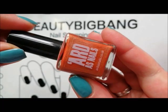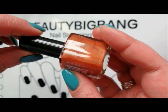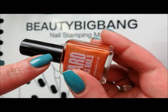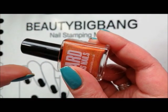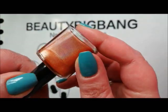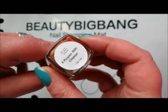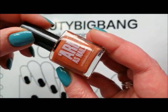I've also got this one here, which is a new style bottle, a Royale with Cheese, which is from the Love It or Loathe It collection. So I've got a couple of the polishes in this collection in the old style bottles, and this is a new one. It is absolutely beautiful. It's a kind of orangey, coppery, holographic. I love this polish, so definitely staying.